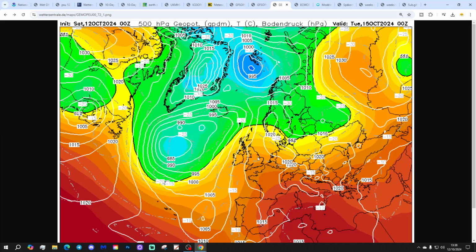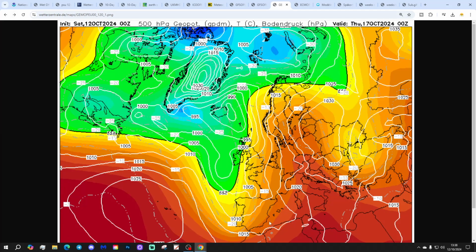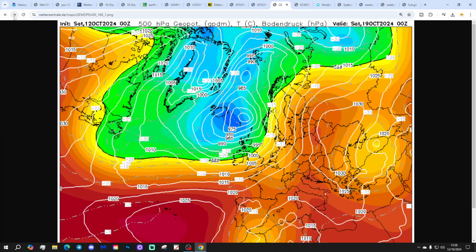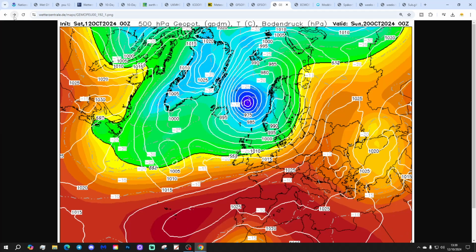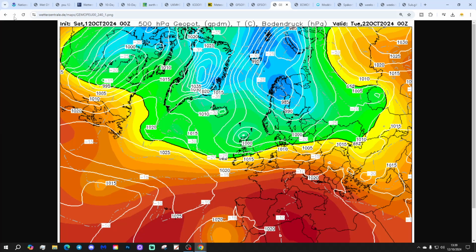GEM, once more, with high pressure east, low pressure west on Tuesday. Wednesday and Thursday, wind remains from a south-southwesterly direction, but with outbreaks of rain coming in off the Atlantic at times. Next weekend, looking unsettled, wet and windy, especially so up in the north. And that's the setup at day 10.